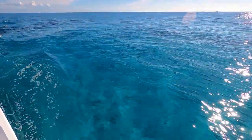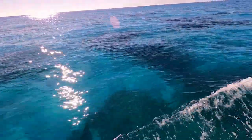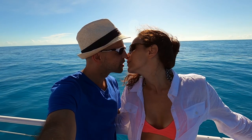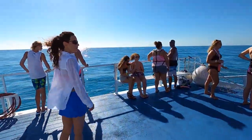Our adrenaline is pumping as we're thinking about what we're going to see underwater. Will we see big fish, a stingray, a sea turtle, or maybe even a shark? Well, it's all possible in Key West. We're now about 7 miles out and near the coral reef, so it's time to get our snorkeling gear on.